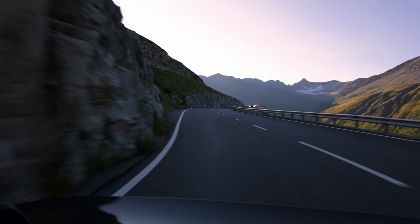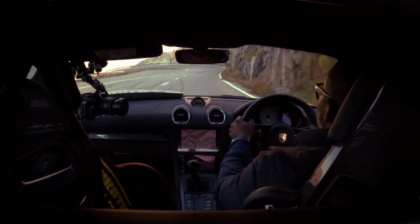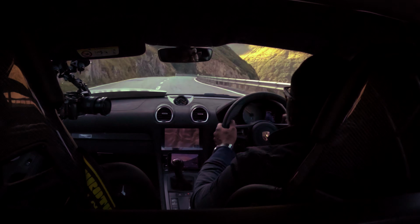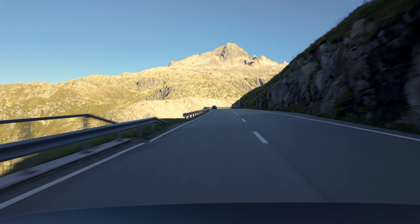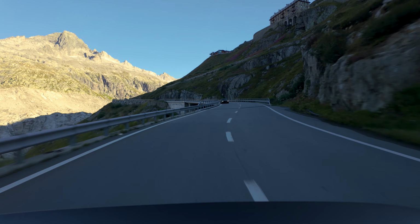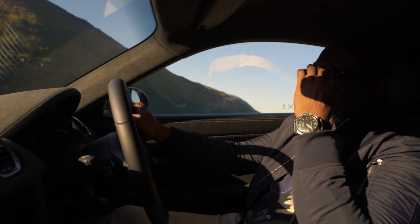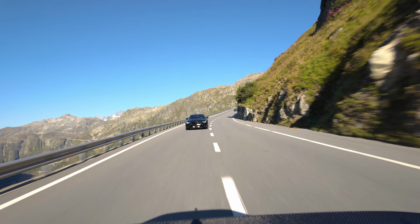Yeah, this is the fun part of the Furka Pass. I don't know why the brakes are squealing these days. So, on down the Furka Pass and to the Grimsel Pass. It was quite cold up there. Ooh, sun. And them two trying to chase me.